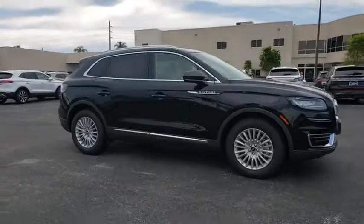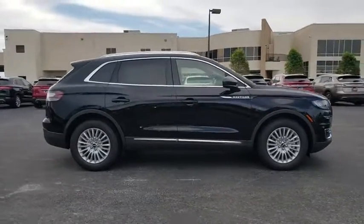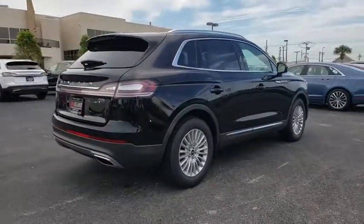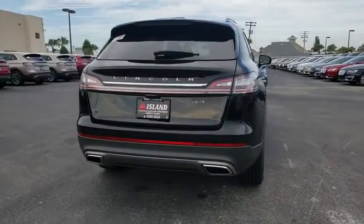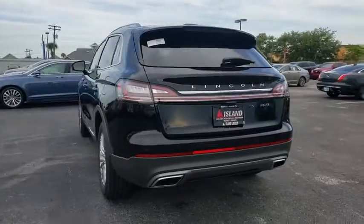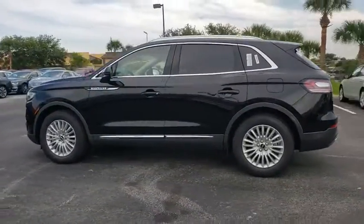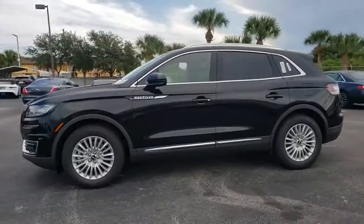Come test drive 2019 Lincoln Nautilus. The Lincoln Nautilus crossover provides you with all the functionality you need in a vehicle. Plenty of space, lots of safety and technology options, and a high-end interior feel make this the perfect vehicle. Here are some of this vehicle's great options.